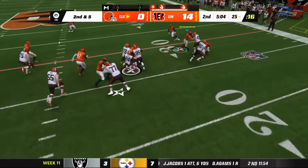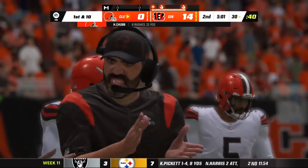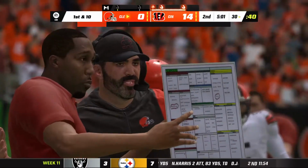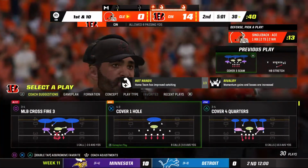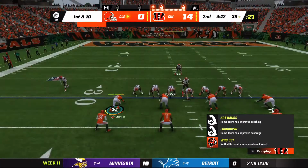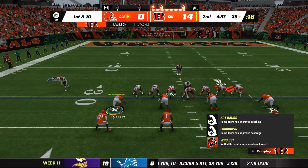And again, it's Chubb. And he'll be brought down right at the 30 here. 2 straight runs of 5 yards, 1st and 10. Even though they gave up more than they wanted to on that play, it actually illustrates how well they bottled him up throughout the game, because that was his longest run of this contest.